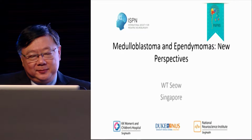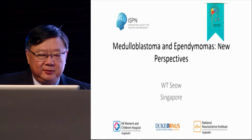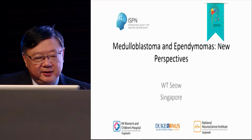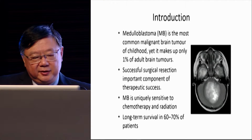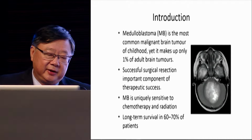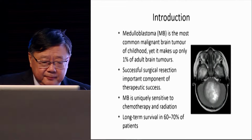We are now looking at tumors and some changes that we see following research in areas of medulloblastoma and ependymomas. We know that it's the most malignant tumor, very uncommon in adults, and although it is a malignant tumor, if you can remove most of it, followed by chemotherapy and radiotherapy, because it is sensitive, you can actually have very long-term survivals, and there are some survivals now reported to be up to 50% 5-year survivals, which is extremely good for a malignant cancer.